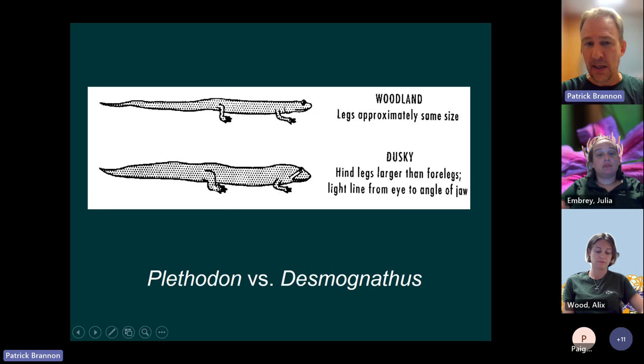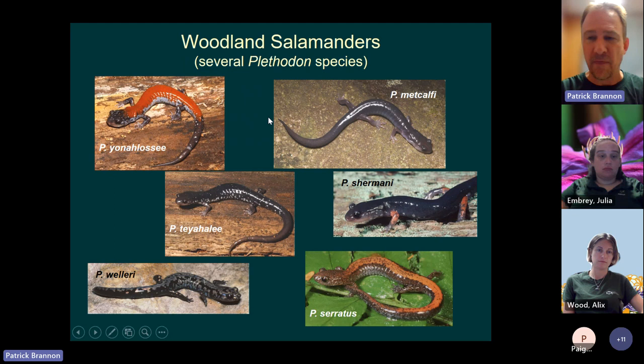The other thing is the Desmognathus have this cheek stripe. It goes from their eye to the corner of their jaw, and I think that's a remnant of their gills. So, for example, this is a whole bunch of different species of Plethodon. They're not all found here right in Highlands where I am, but across Western North Carolina.